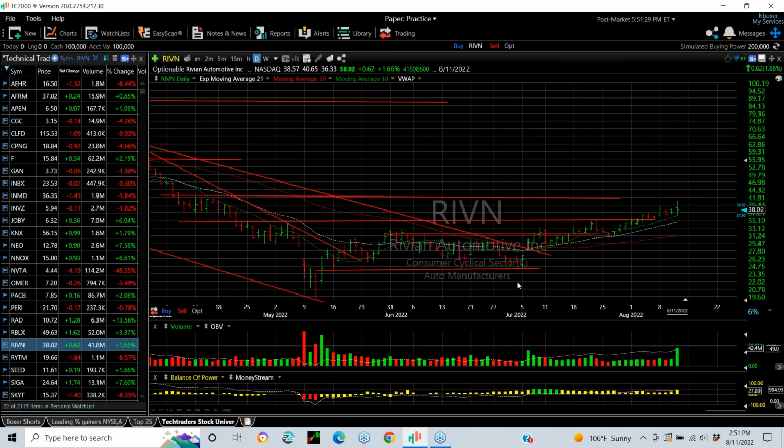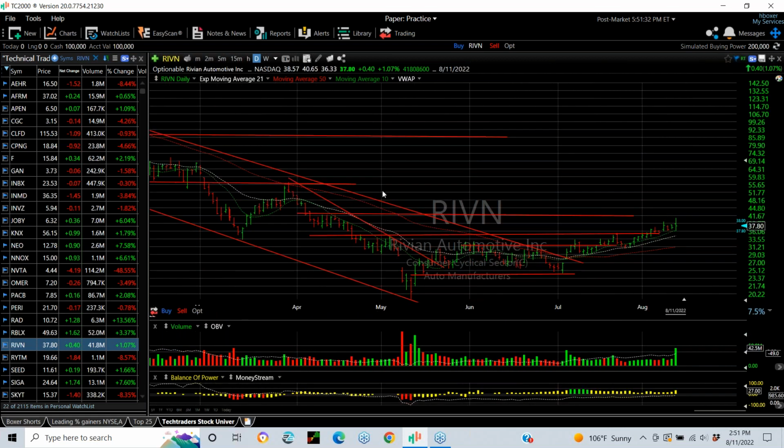Rivian looking better. Today was a multi-month high as it tagged 40.65. First time it's been 40 since April. And there is some resistance right there. If we can get through this range, you're looking at 50 or better.